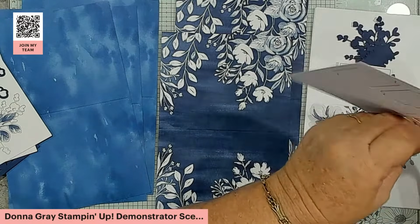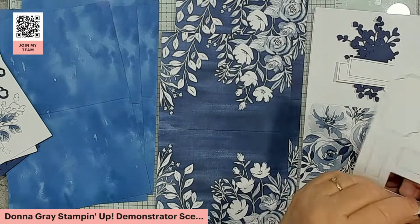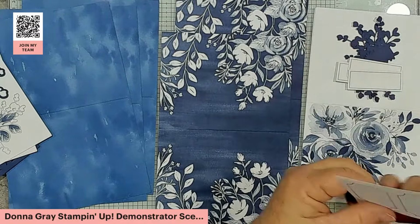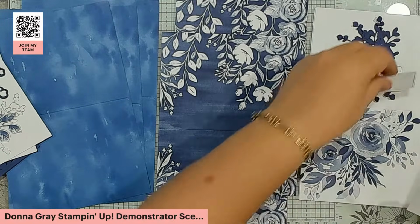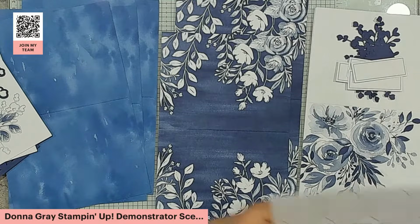And hopefully I've got it right. I think the bigger one should be for the larger sentiment, so I think I've got it right. So we're going to do that. And then I think that's it for the first card.